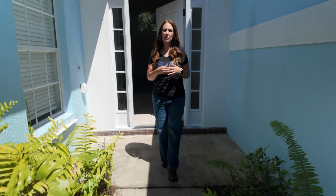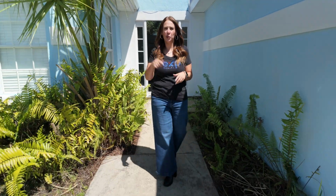In today's real estate market, most buyers are looking for location and affordability, and I have both of those for you in this home.